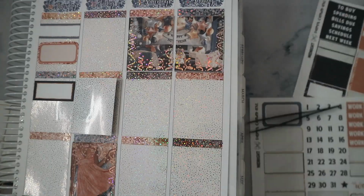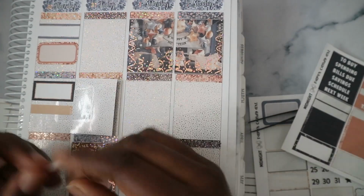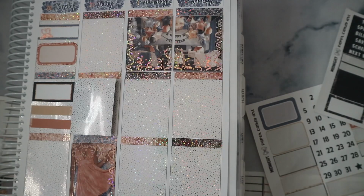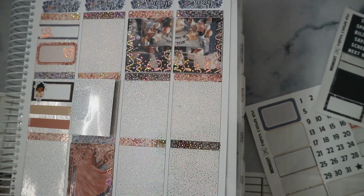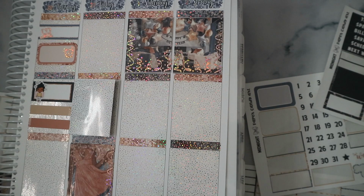I marked binge watching YouTube with a YouTube play button from Kylie Plans and a YouTube binge script from Make Plans, and then I used this sticker from Kinsey's Creation to mark playing with stickers, with a play with stickers script from, words are hard, Kylie Plans.